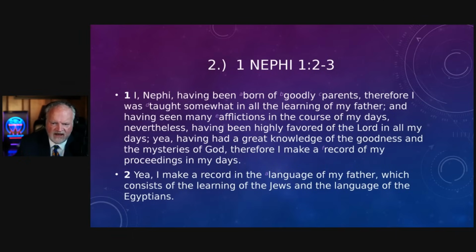Number 2, 1 Nephi 1. This is the very beginning of the Book of Mormon. And remember, this is the translation of the small plates. These are the plates that were not abridged, that Mormon says he put in there along with the others. So remember, this is Nephi at a later date being told by God to make a separate record that contains the spiritual aspects of the people.